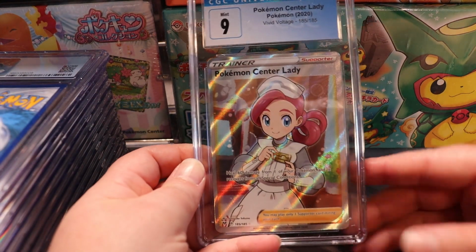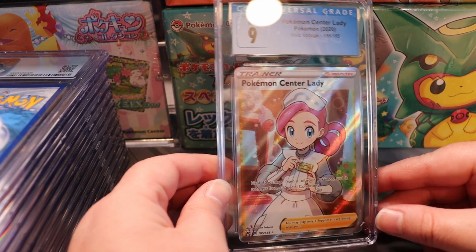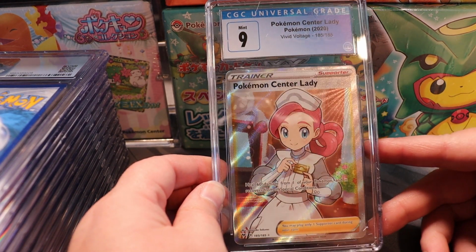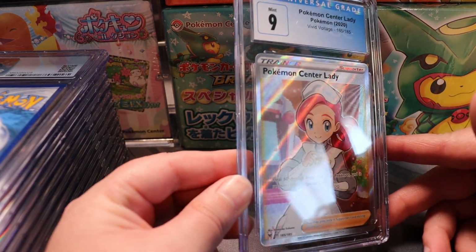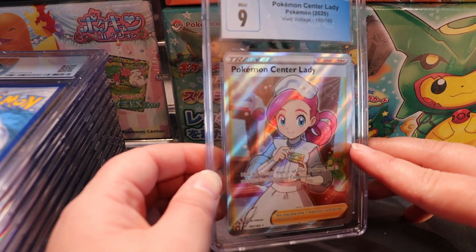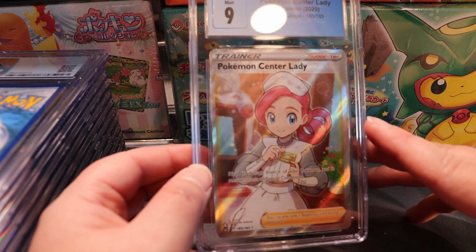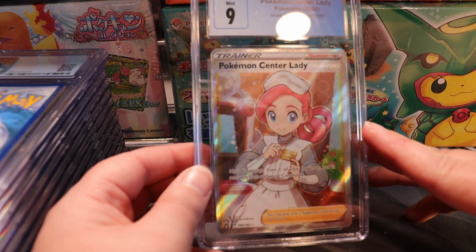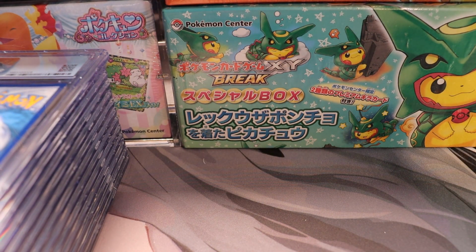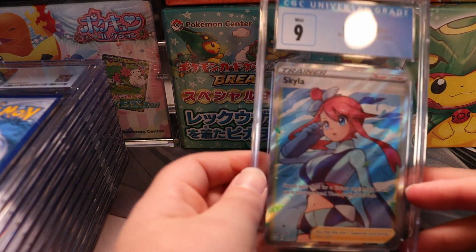Next up, we have Pokemon Center Lady. She did get a 9. I don't know why they don't call her Nurse Joy. It doesn't make any sense. Looking at her now that I'm more experienced in grading, I do notice she is very right heavy. She has a lot more border on the right than the left. And you know what? You really do learn. And sometimes it takes a little bit.